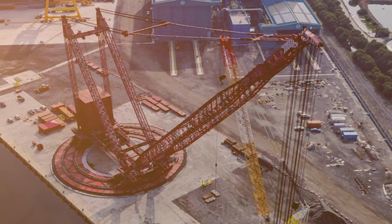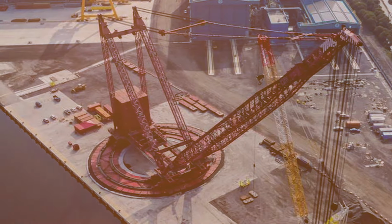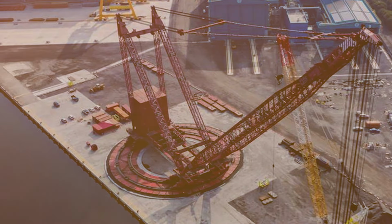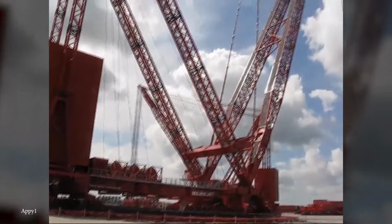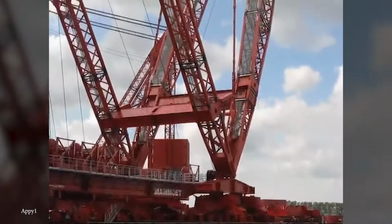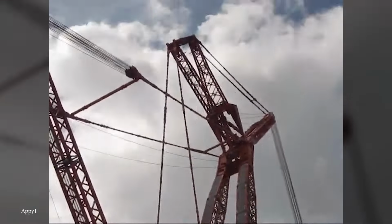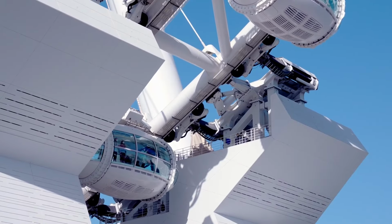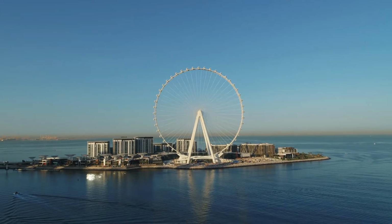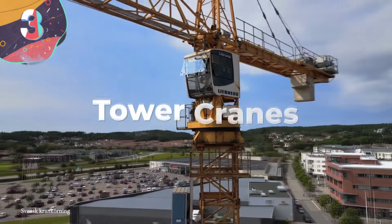But because this crane is so strong, it's been used in many places around the world. It's been seen in Canada, the United States, and South America, just to name a few. It's most commonly used for large refinery and petrochemical projects. It did partake in one special project, though, that earned it some bragging rights. It was used to help construct the Dubai Observation Wheel. The wheel is the world's tallest Ferris wheel, taking riders on a maximum height of nearly 700 feet in the air. Number 3. Tower cranes.